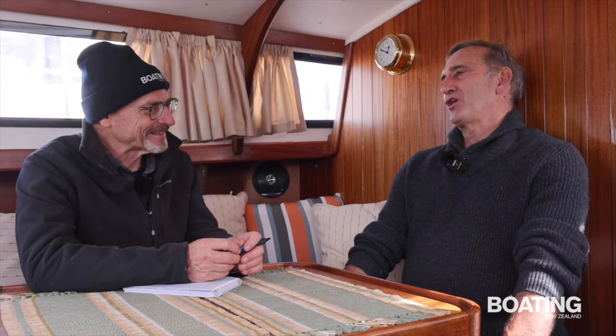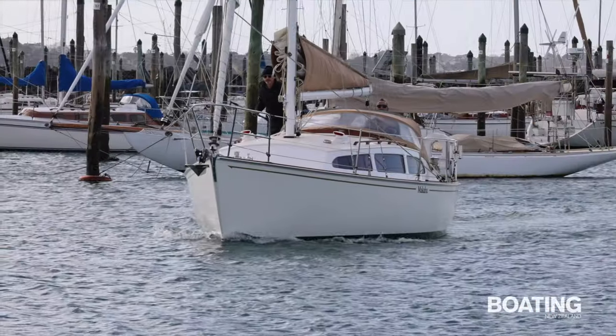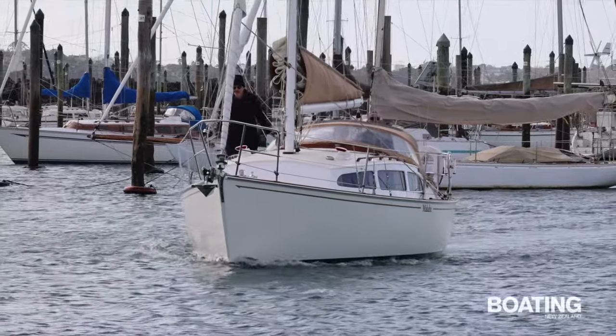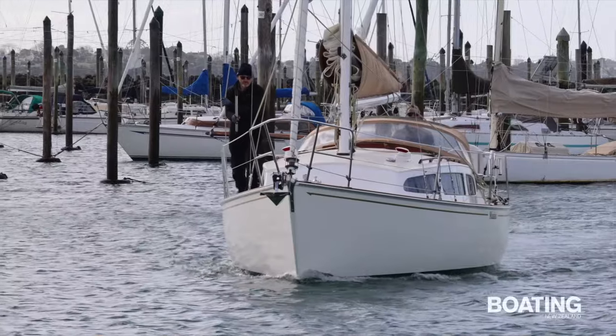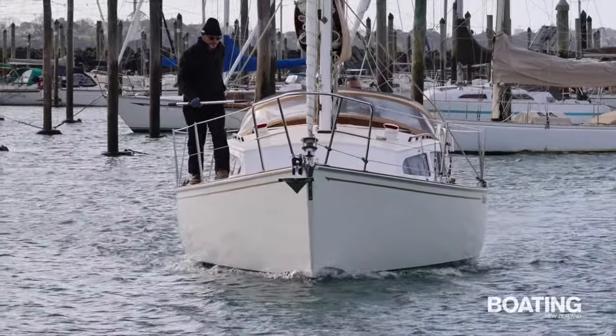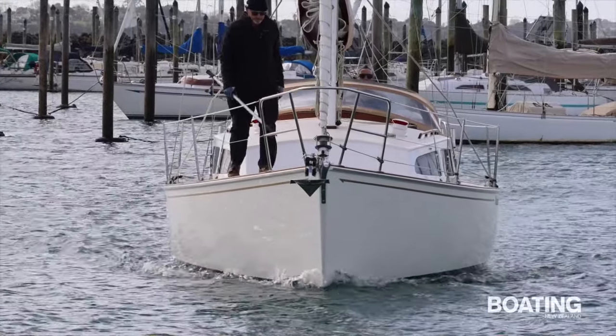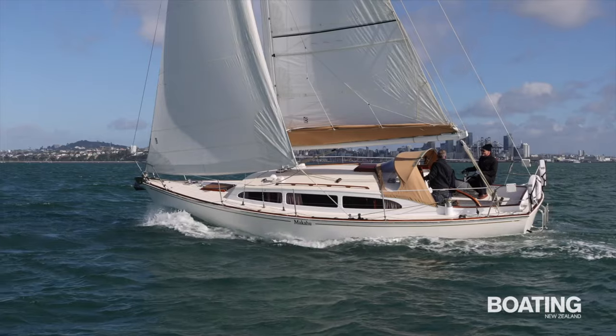You can't berth the boat, and you try and shout above the wind to dock the boat, and that's the end of a nice weekend away. So preserve the relationship and put a bow thruster in. Yes, and it makes things so easy. I wish I'd done it years ago. Yeah. She sails beautifully, and the whole boat's a credit to you and to Lees Boat Builders.